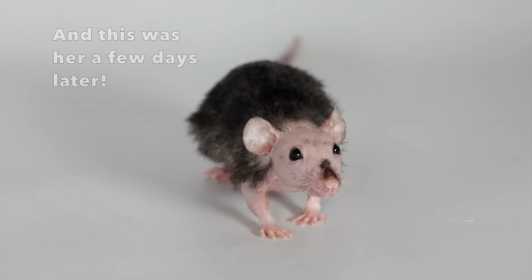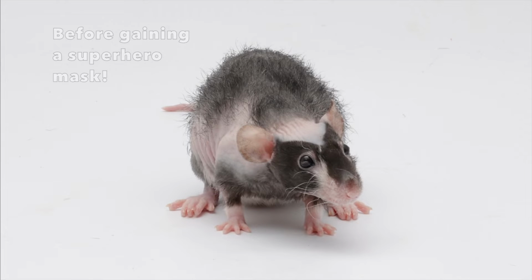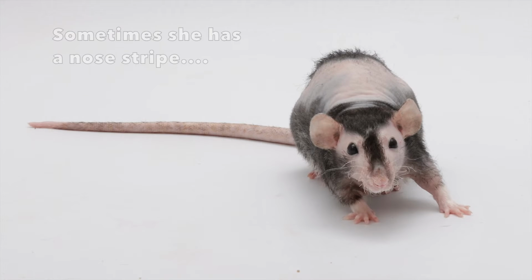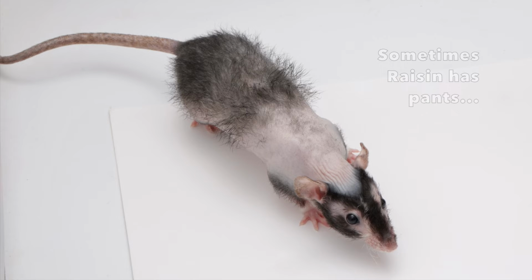Now, I've really wanted to have a werewolf rat for a while just because they look super neat, and honestly, as someone who does a lot of photography with their rats, they look like the most ideal photo subject just because they are pretty much 100 rats in one, at least when it comes to visual differences, which is really cool. So I've wanted a werewolf rat for a long time, but it took me a while to find one because of two reasons.